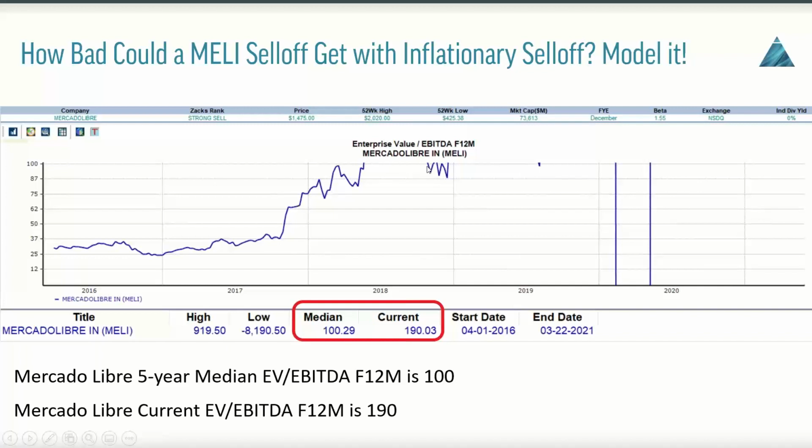What's the likelihood of this thing reverting back to its five-year median EV to EBITDA if we get into some sort of inflationary crisis or a few hot reads that scare the market? It could happen. So we need to value this. We need to understand it.